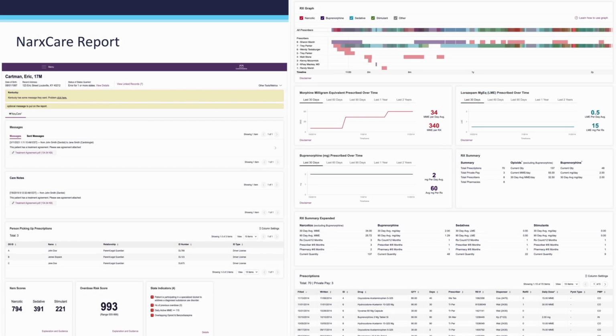This is a picture of a NarxCare report. I realize that on the screen you can't actually read those details, but it does show you at the bottom on the left what the overdose risk score would be. It helps clinicians make decisions on whether they do or don't want to prescribe and whether they do or don't want to dispense to this patient. Then you can see on the top right, in color, the graphics of when the prescriptions were dispensed and what they were overlapping with as they were dispensed. You can also tell the number of current active prescriptions by the last digit of the overdose risk score shown there at the bottom on the left.